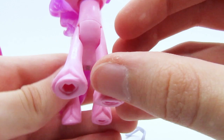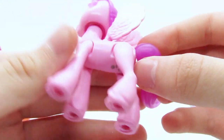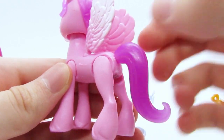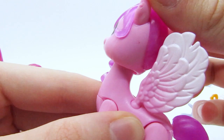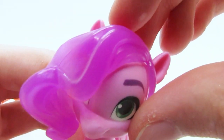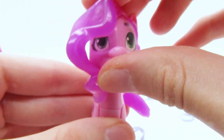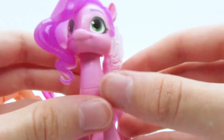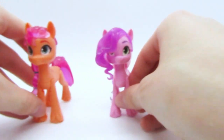Yep. And she has the same seam issues that I would say Sunny does, where it's very obvious in the front, not so obvious on the sides, but you can see spots where it's a little more obvious. And her ears seem to have similar issues, like there's a nick right there, and a bit right here where the plastic sticks out a little bit. So overall, the quality, between these two at least, seems to be fairly standard.